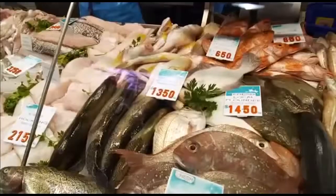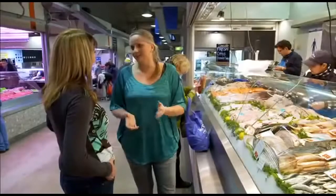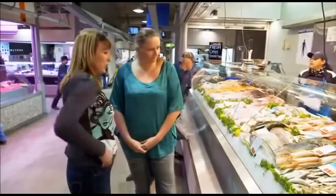Is seafood popular in Denmark? Yeah, very much. On the weekends, when you pull out the big lunch table, you start with all the seafood. You start with your herrings, your fried herrings, gravlax, smoked salmon, egg and prawns, and then you'll move on to the meat after that.